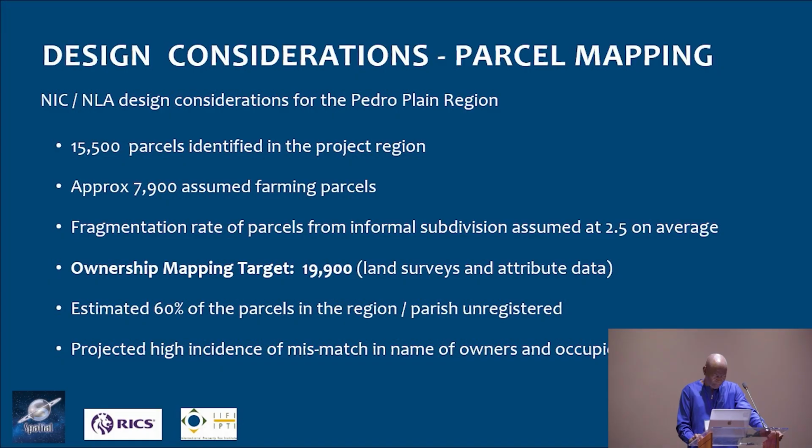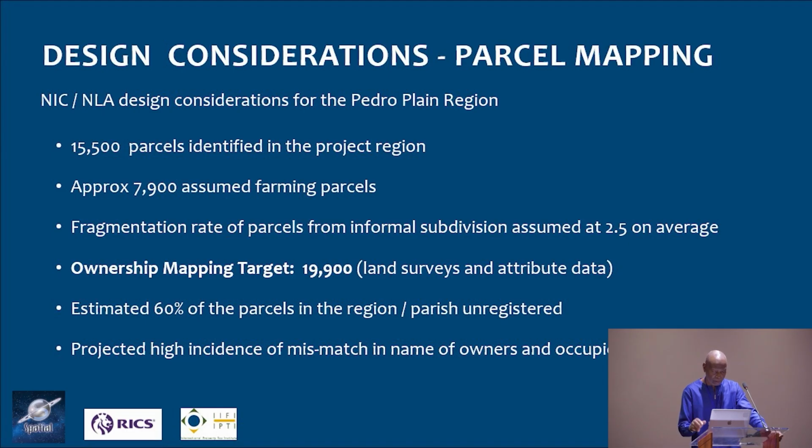Now, what are some of the design considerations for kick-starting the project by the NLA and the NIC? Although we have 15,500 parcels, for the purpose of planning and design, only approximately 7,900 were assumed to be associated with farming. The NLA and the NIC then projected that roughly every parcel is fragmented roughly 2.5 times. And based on that projection, which we found out later might not be very accurate, the ownership mapping target that was set for the project was 19,900 parcels to be surveyed.